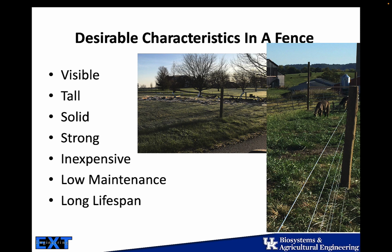Something inexpensive, wouldn't that be lovely? It's a little difficult today to do an inexpensive fence, but that's a priority for a lot of us, right? That we have to pick a fencing material that we can afford. I would like mine to be low maintenance because I work this job that I'm here for today in addition to the farm. And I want it to last a long time.